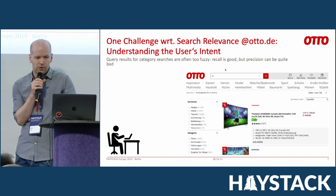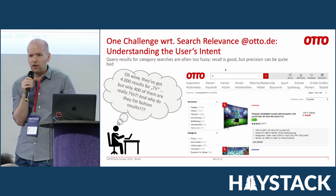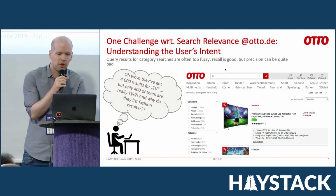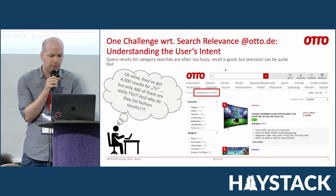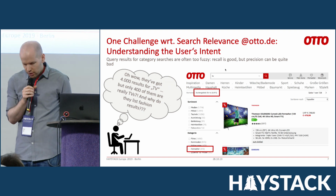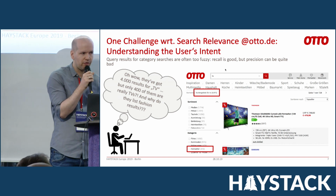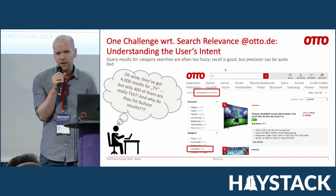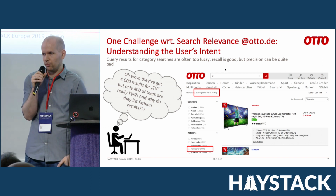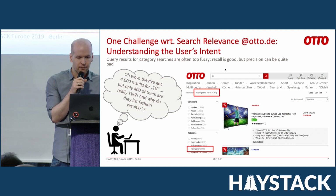So this is our search result for TV. It looks kind of okay. First page full of TVs, nothing to complain about. But when you look a little bit deeper, it's like 4,000 hits. And when you check the category filter, you see from these 4,000 hits, only 400 are real TVs. So that is like 10%. That makes up like 90% of potential noise or irrelevant products in this search result.